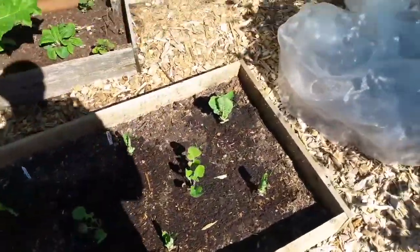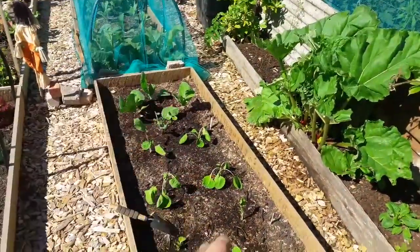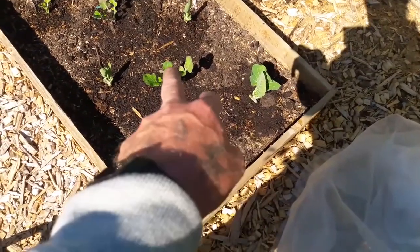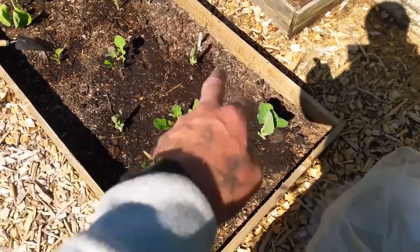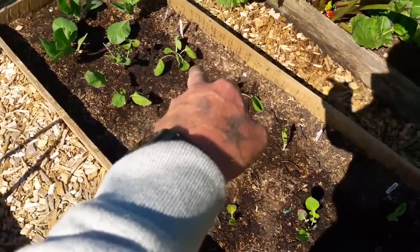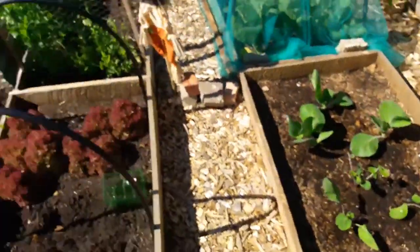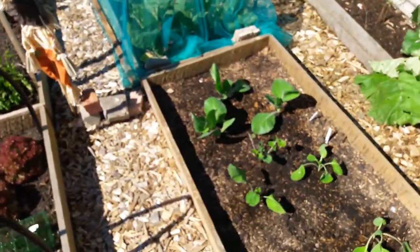And what we've done here now is we've got this entire bed fully planted out with brassicas now, guys. So we've got the 1, 2, 3, 4 cabbages. 1, 2, 3, 4, 5, 6 Brussels sprouts, and then the other 3 cabbages we pulled out of that bed there, which is, as you can see, fared a bit better than the other ones.